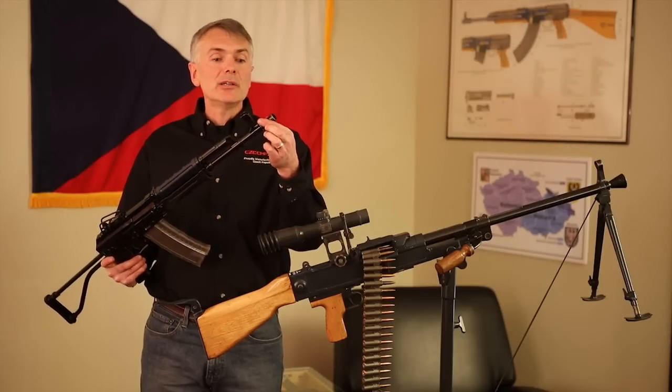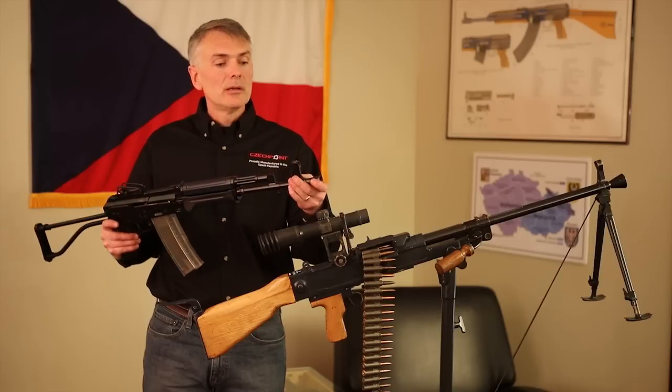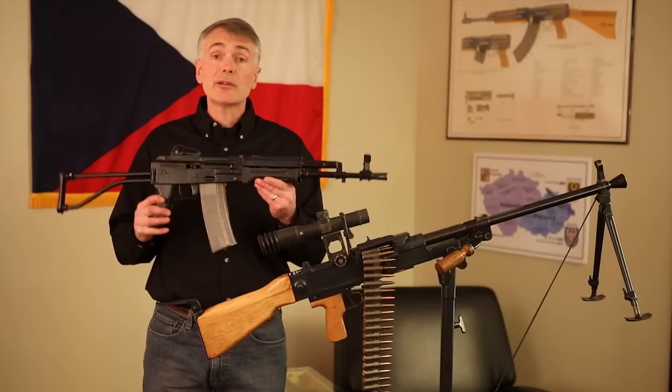It has a flash hider locked into place. It's detachable with a detent pin. And it's really quite a unique rifle in Czech firearms history.